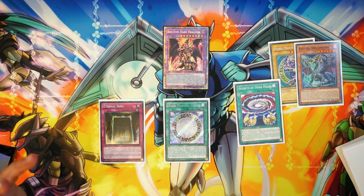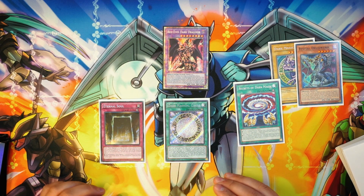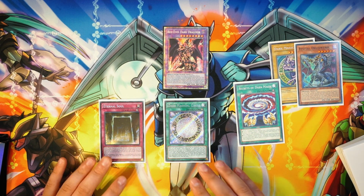Floodgate your opponent out, and then try to bring out Dragoon as quickly as possible. Use your Bystials to control the board. Use your Bystials to search your Timaeus, and then get access to your fusion plays from there on in. So this deck is just absolutely insane.